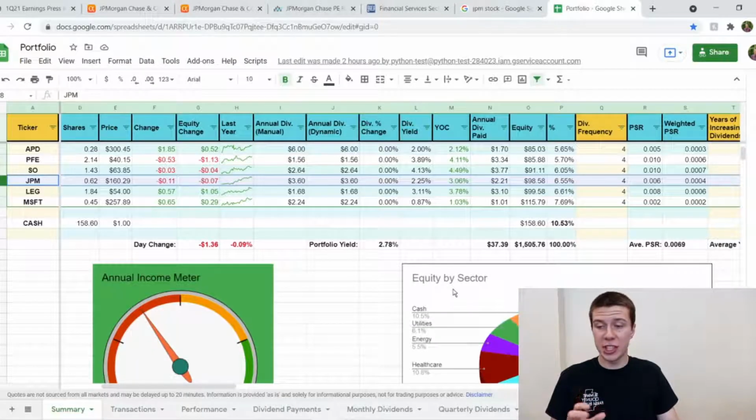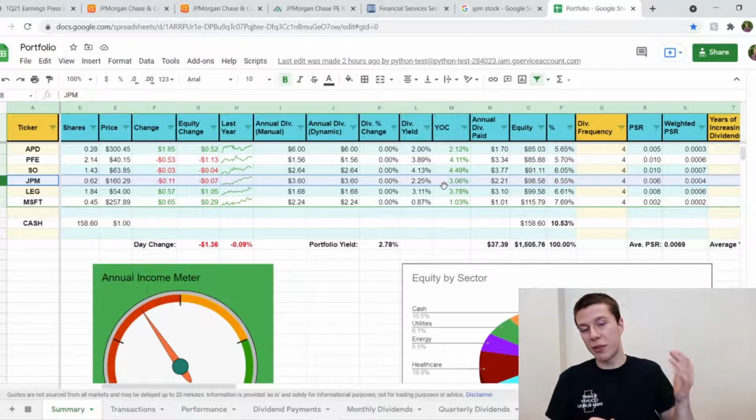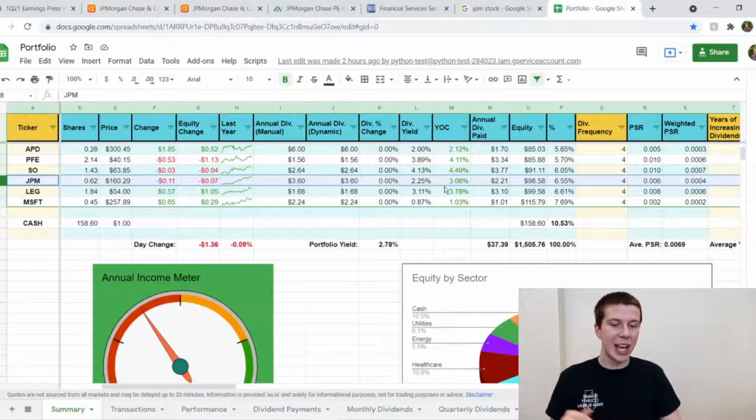And just looking at my position in JP Morgan real quickly, you can see I have about 62 shares. The current dividend yield, like I said, was 2.25%, but my yield on cost is actually just over 3%, at 3.06%. And this position is 6.5% of my portfolio, almost crossing that $100 mark for that position. That would be super exciting when that gets there sometime soon, either I buy more or the stock price goes up a little bit. They pay me an annual dividend for my shares of $2.21. And hopefully we can get that up there by buying some more shares and by a nice dividend increase in the final quarter. I'm really looking forward to that one.